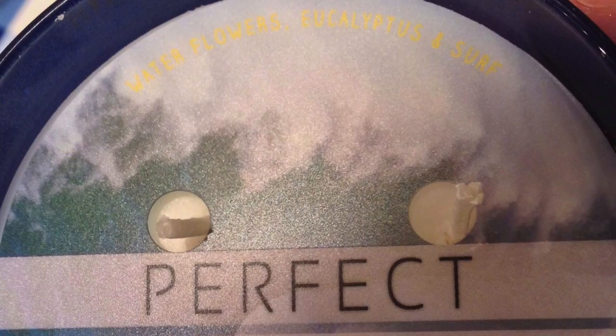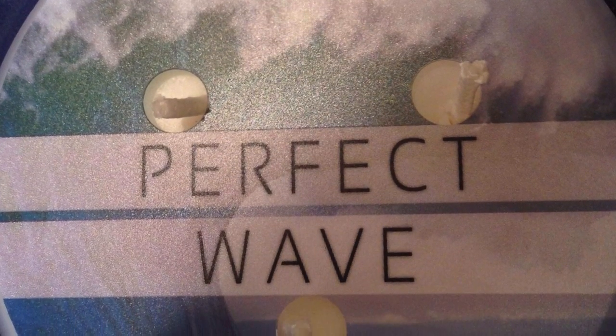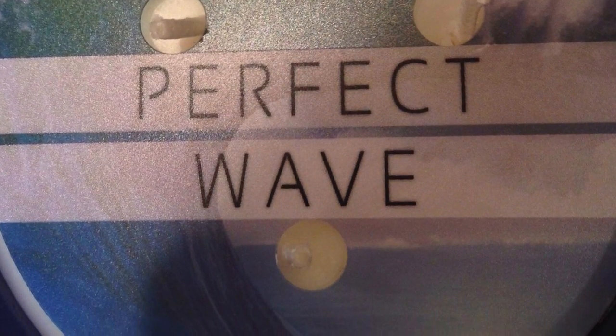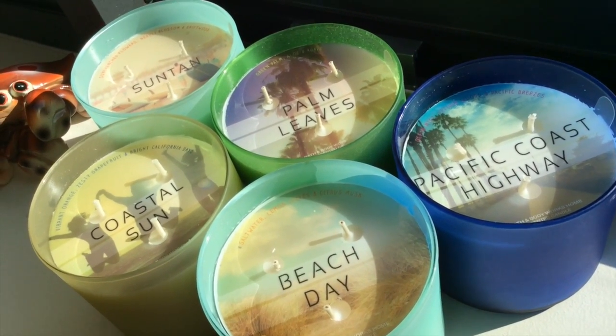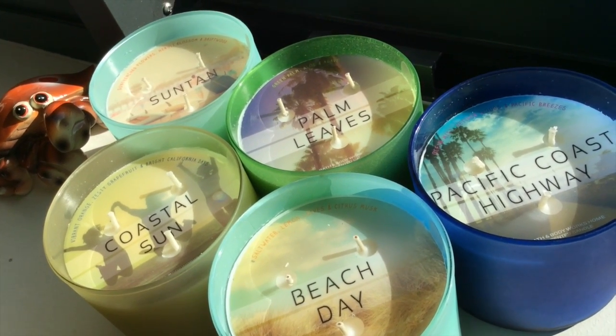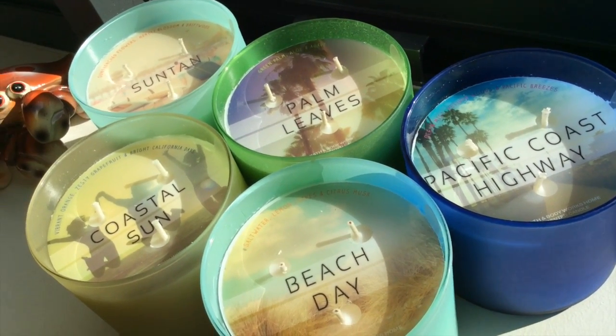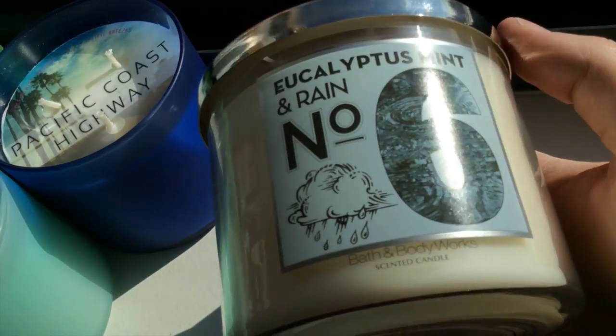The next one was Perfect Wave, which read as water flowers, eucalyptus, and surf. Now people may disagree, but to me this was a straight up repackaged duplicate of a candle that I liked originally, but I'm over at this point. It's been repackaged enough times that I'm done with it. And that is Eucalyptus Mint and Rain number 6.